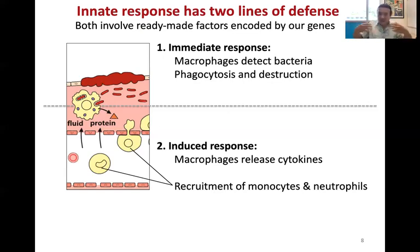However, if the macrophages after a few hours keep eating bacteria, more and more cytokines are being released, and the cytokine levels begin to build up to a point where now really you start seeing a lot of cells responding and coming to help out. And that's your induced response, right? That includes things like recruiting more monocytes that are floating through the blood to stop and leave the blood vessel to become more macrophages, and the recruitment of neutrophils. Okay.